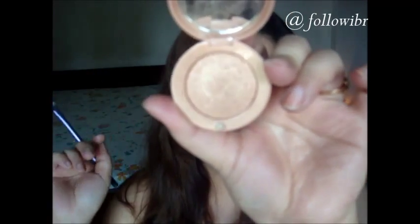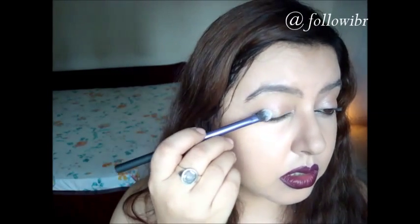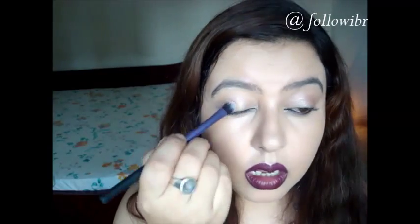Okay, so this is a very golden shimmery shade, and you can use it wet as well, but since I've already used a cream eyeshadow underneath, I'll just try to stick it on over that. Okay, so this has given a little bit of sheen to my eyelids.